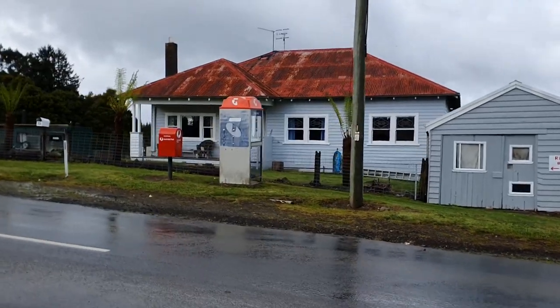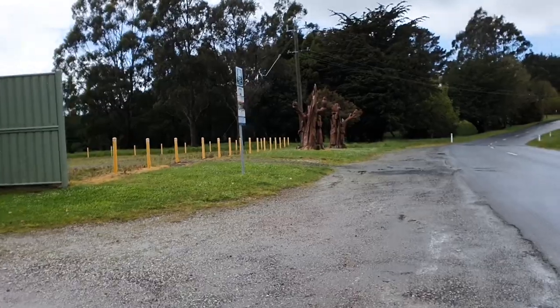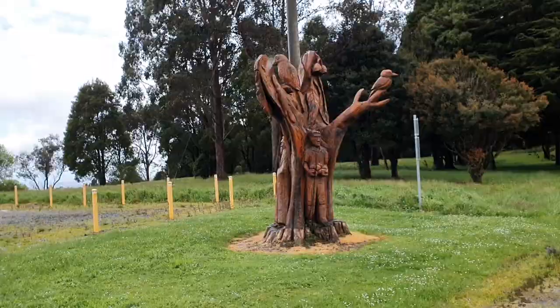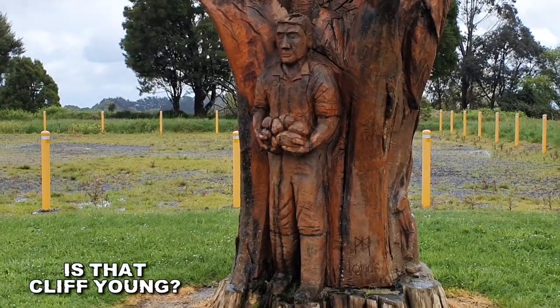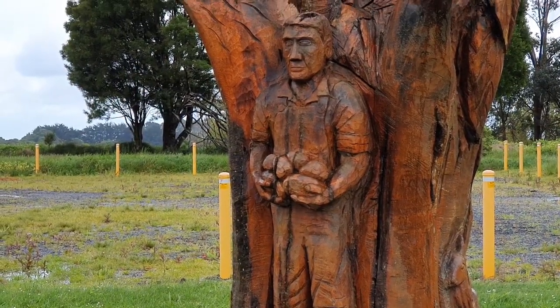I'll chuck in a few photos of this phone booth from the last time we walked this line in 2019. It actually had a door. I've never seen a phone booth with a door. The door has now been removed, unfortunately. It looks like this man is holding potatoes, which was one of the main things that used to get sent back to Melbourne from here on the train.